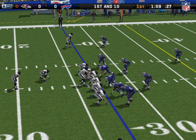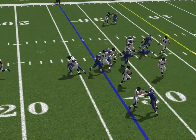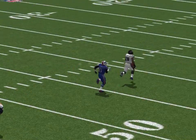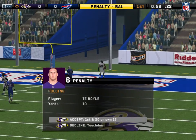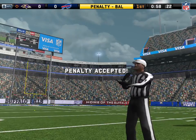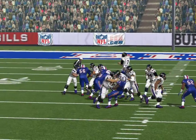Set! Hut! Hut! Flags are down, and this one appears to be on the offense. He gets all the way in for the touchdown. Holding on the offense. Number 86. And they do bring this one back. What a blunder as it takes away points.